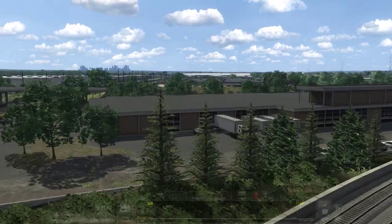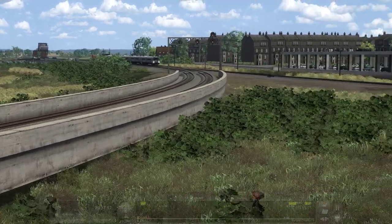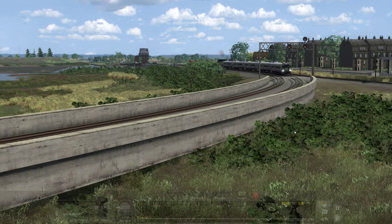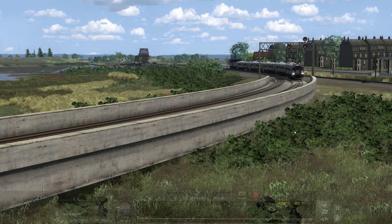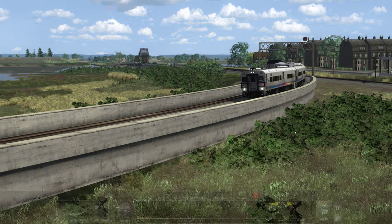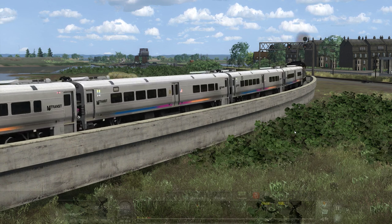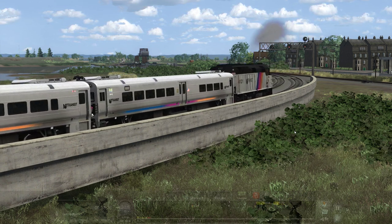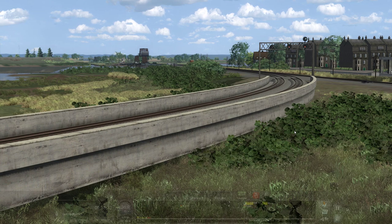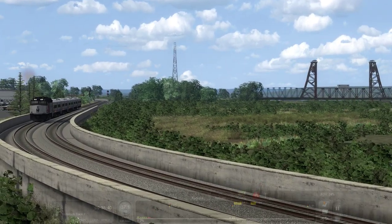Got a couple of really cool curves. These embankments are built out here in this marshy land. This out here looks phenomenal. I've always loved the way this looks out here. Give it a couple of notches. That's cool, man. Got the other drawbridge out there.